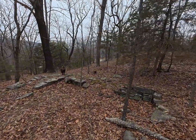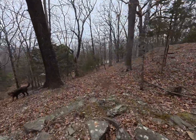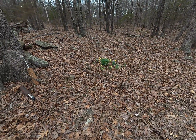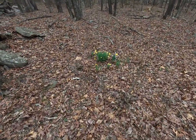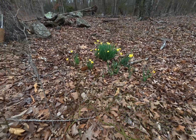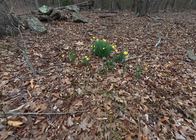Now you can see that fire from over here. She is roaring. I just want to point this out. Most people don't know this. If you see that in the middle of the woods, that is a major identifier that there was something long before us, because these are not native. And people would have had to plant these.